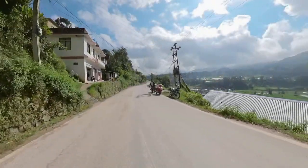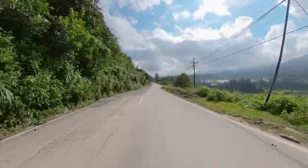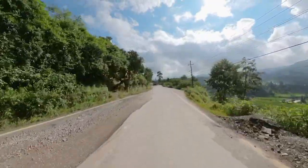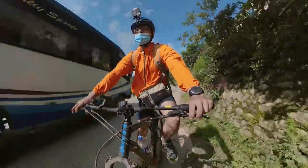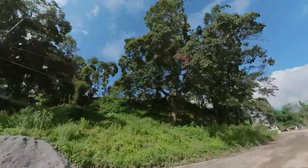Today's cycling and POV style of street photography session alongside some beautiful old towns and beautiful countryside landscape surrounding me. It was truly relaxing and I really enjoyed it.